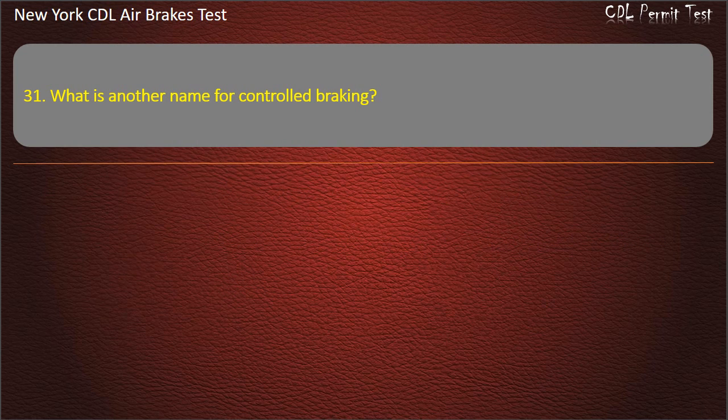Question 31. What is another name for controlled braking? Squeeze braking. Steady braking. Hard braking. Answer. Squeeze braking.